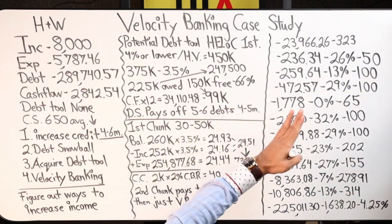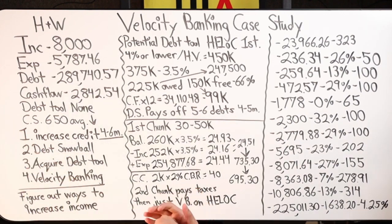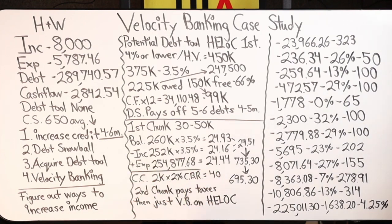So as I'm doing that, as I'm increasing my credit score, once I have enough confidence, I feel positioned, I found the right debt tool, then I will go and apply and acquire that debt tool. Take all the guesswork out of it, have all our ducks in a row. We know all the requirements that the bank wants us to have in order. We know our DTIs, got our incomes, everything.